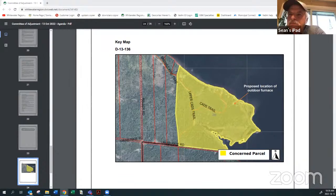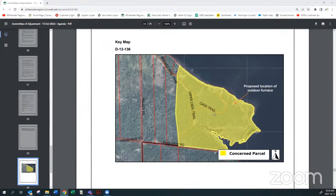And as Ivan mentioned, the setbacks that the CSA have implemented for this particular unit will be met, and they're really quite negligible. It's 18 inches around each side and the back, and four feet from the front. So all of that will be respected.